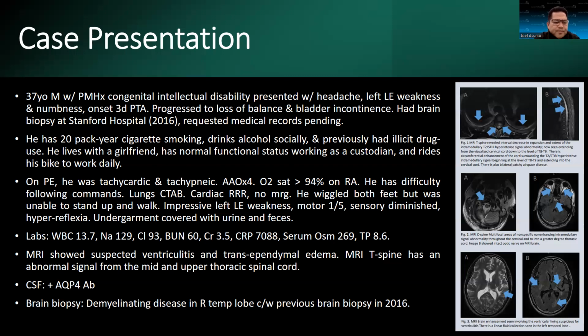They did CSF, and they found that the antibody for AQP4 was positive. They also did a biopsy of the brain, which showed demyelinating disease in the right temporal lobe. During that time we received the brain biopsy from 2016, and they were actually consistent with one another.